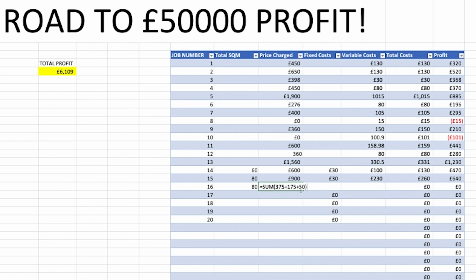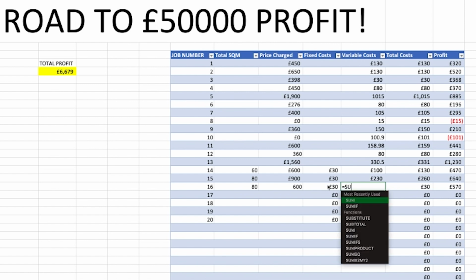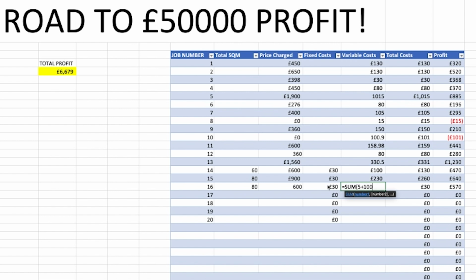All that money for that job went to Dan, so it wasn't something that we profited on really. So that's a total of 600. Our average fixed costs are still £30. And then the costs involved in this job were the small amount of chemical that we used. So we'll do a £5 for that. Dan's wages plus the £50 that went to Dan on that job as well. And I believe that's it.